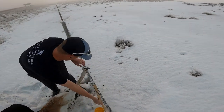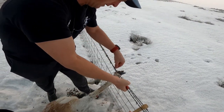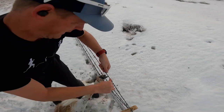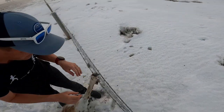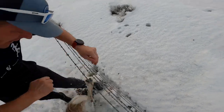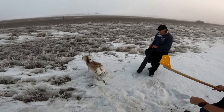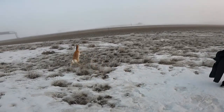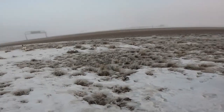There we go. Okay. Now we just gotta, its toes are like, okay, there we go, its legs off. Okay. Move that out of the way. It's gonna be just totally cool for a while. Yeah. Yep. So that leg's, there nice.